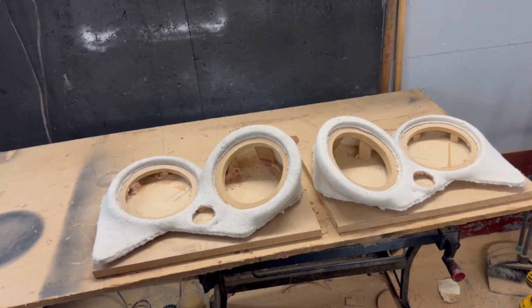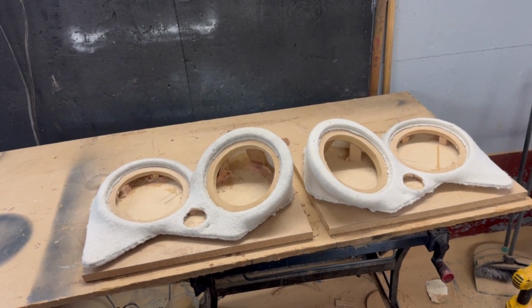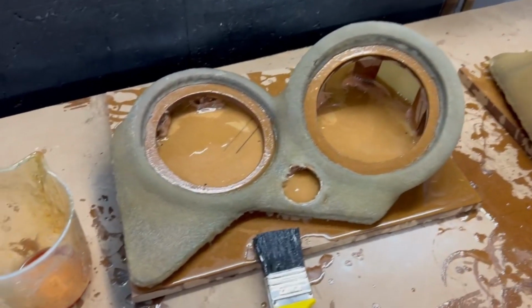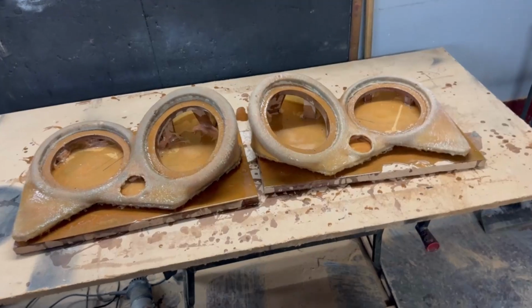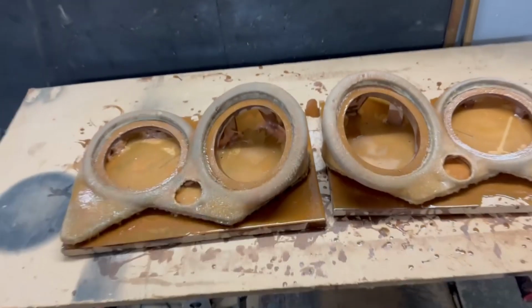So, right, I'm going to cover them with resin and then we'll let them go off and then afterwards they should be nice and solid. Right, that's nice and messy as you can see. Basically just go over everything, make sure you've got all the little corners covered and whatnot. So, right, we'll let that set and come back and see how hard it is. Right, there we go. Nice and solid. So, happy with all that.